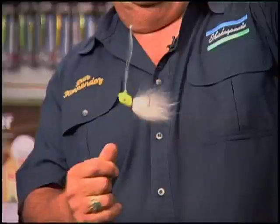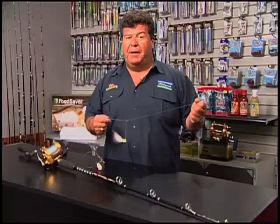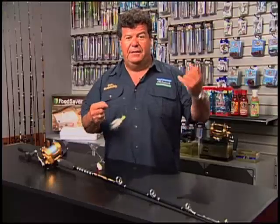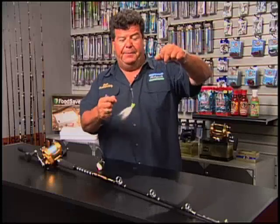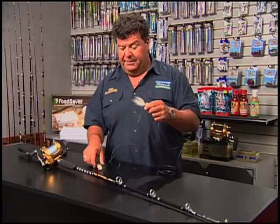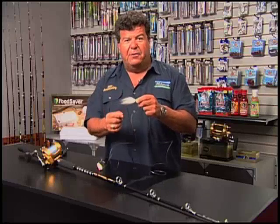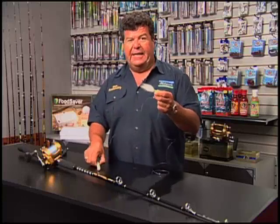And you just want that in the current. And again, we're using the bucktail because if you had a single hook, fish bites off that squid, bites off that anchovy, that hook's just dangling there, you're not going to get bit. But because of the bucktail, it's going to flow around down there in the water and it's going to attract fish. And the fish are going to come hit it. Again, I would pin on a strip of squid or strip of mackerel on there. That would work good because you need that on there.